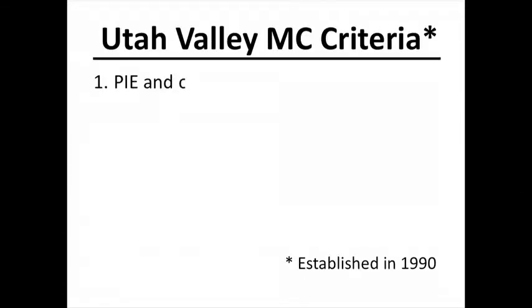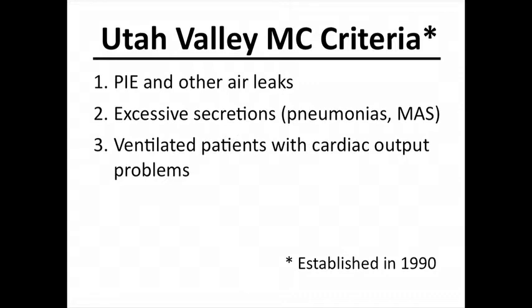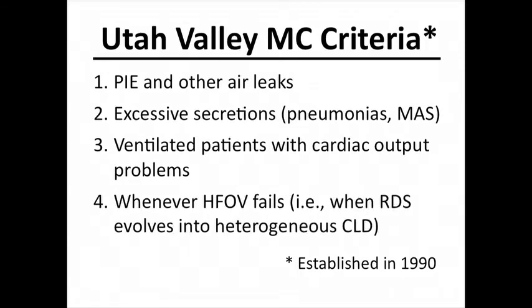So we like to share what Utah Valley Medical Center does. Now, Utah Valley is the national training site for Sensormedics and their 3100A oscillator. But they've been using the jet since about 1985, and in 1990 they were pretty comfortable in using the jet as their first ventilator for any baby that developed an air leak, excessive secretions, or when they had to ventilate a patient with cardiac output problems. Their fourth criteria was to use the jet whenever the oscillator wasn't working for them anymore. They call that when the oscillator fails, but it's not really a matter of failing. I think it's when the lung disease morphs into something more heterogeneous, like chronic lung disease.